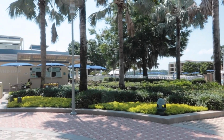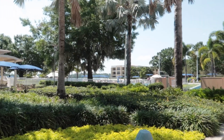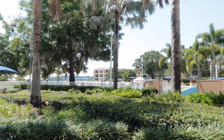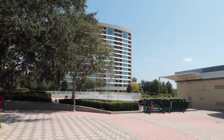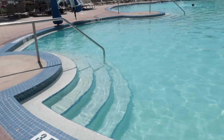But before we do that, I want to show the pool has reopened here at the Contemporary because it was closed for a while. They were doing renovations. Actually, my friend Kyle had come and worked over here. He picked up a shift and the pool was shut down, so he was actually working at Bay Lake Tower. But now the pool here is reopened at Contemporary proper.